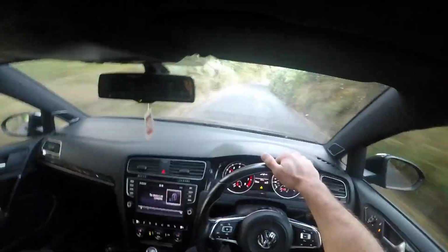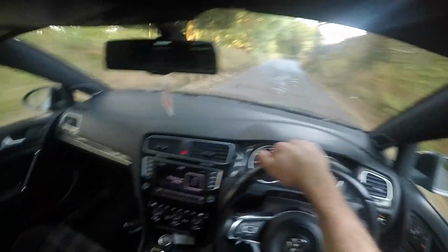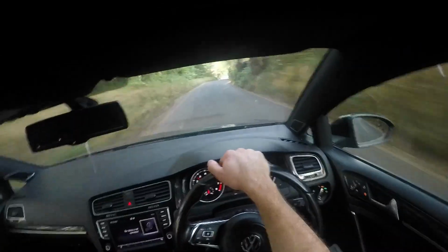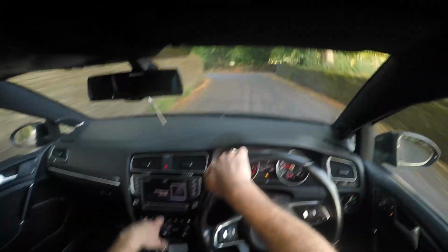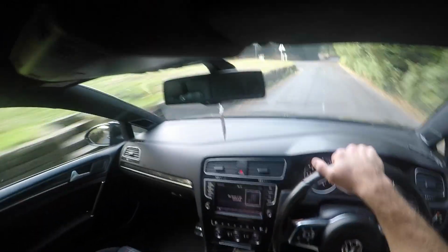They're nice cars, reasonably priced as well. Price isn't too bad. The insurance on these is actually fairly cheap-ish as well, because they have these safety features, which is the sensor at the front of the car on the front bumper. This car's just got the brake assist, driver assist, all that sort of stuff.